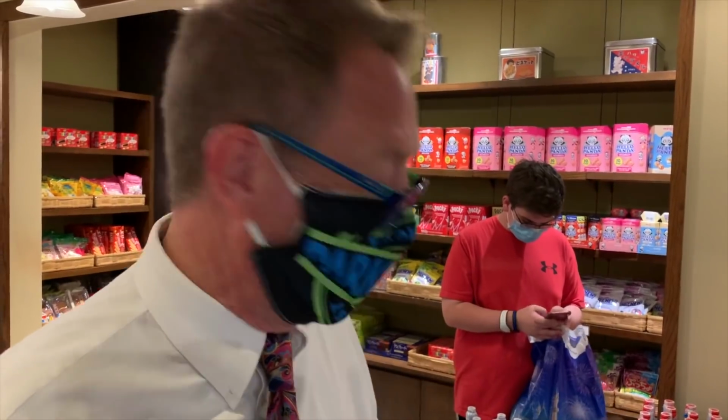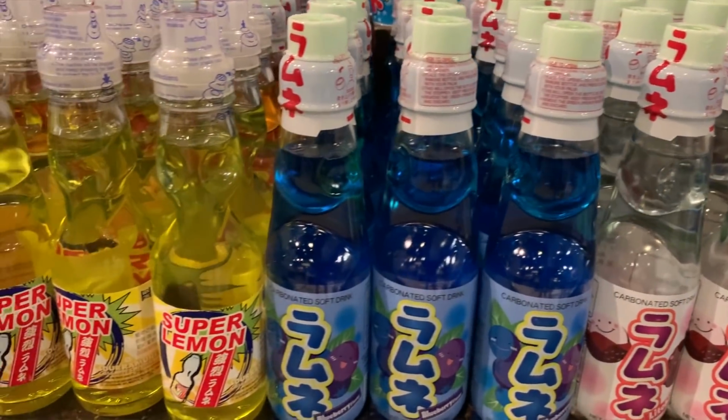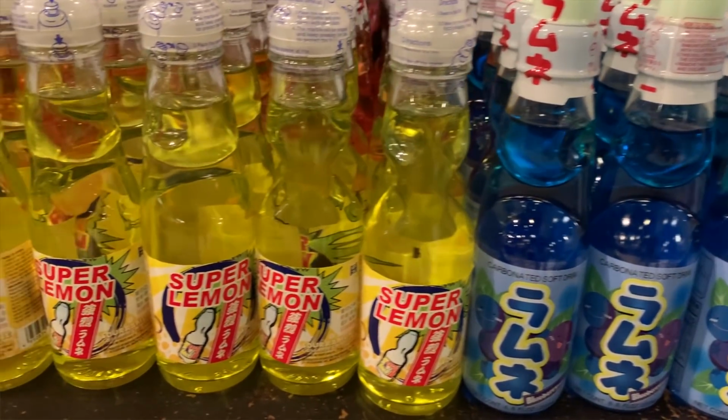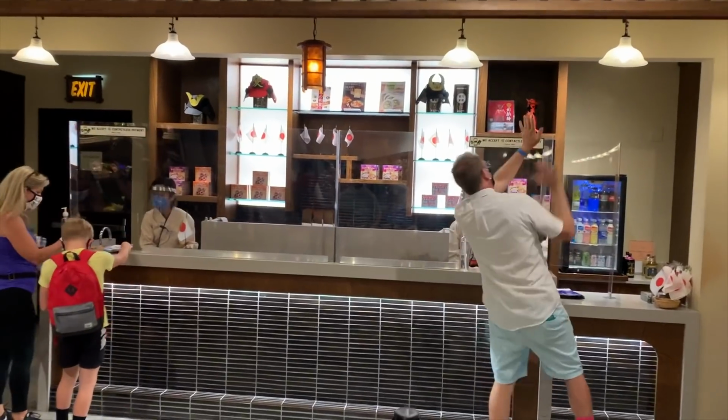Okay, this is one of my very favorite things. It's called ramune. It's this Japanese soda. Now this Japanese soda has a marble in it. I know, you're thinking, wait, you want to drink a marble? No. What you do is you slam it down and then it gets locked in this little gasket. And as you drink it, you can hear the marble rattling, but it can't come back up. It's so fun. I just love it.